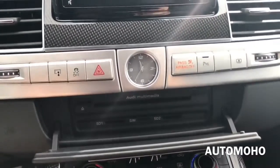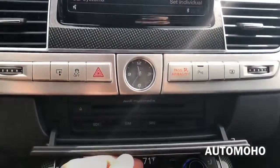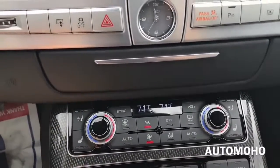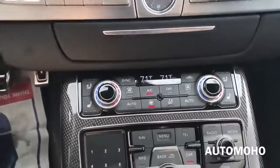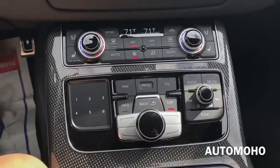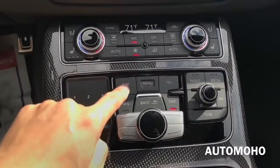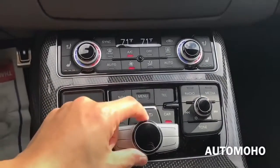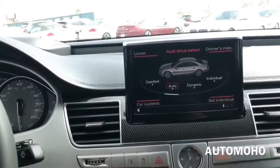And here you have the Audi multimedia interface. Inside you have the SD card slot, SIM card, and here's the full zone climate control. It does feature heated and ventilated seats for both front passengers. And here's the controller to your infotainment system. The keypad there, you can also scroll it and touch it to move around the screen. You have navigation menu, telephone info, back and car button. And this knob here, you can turn it to move around the screen. Push it down to select. And the four buttons located on the corners indicate the four corners on the screen.